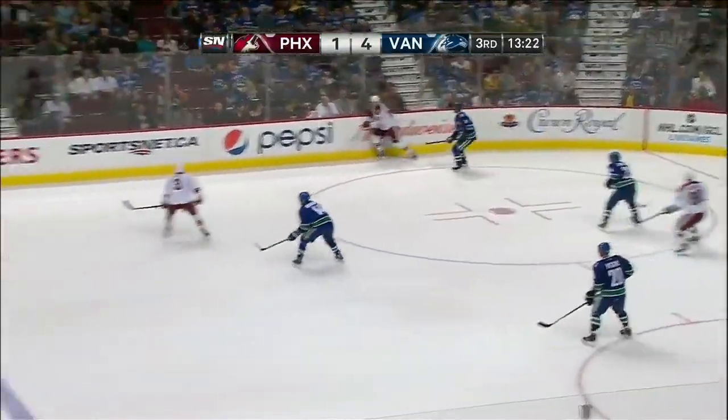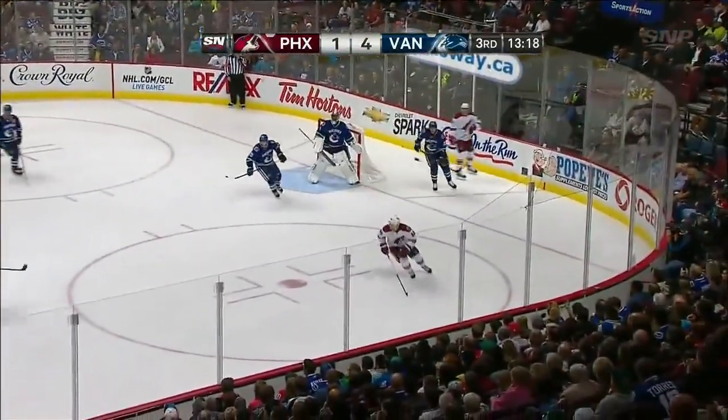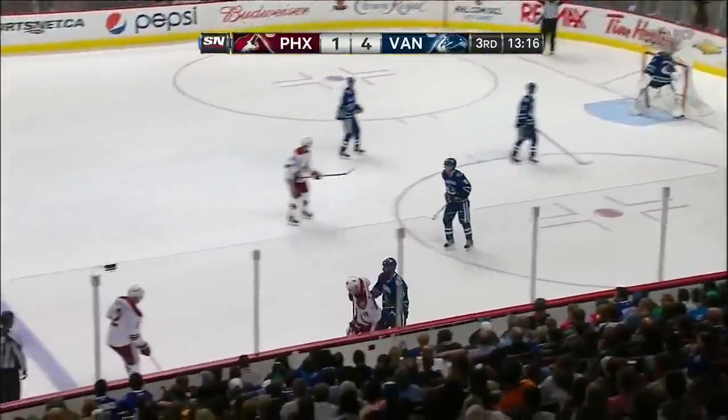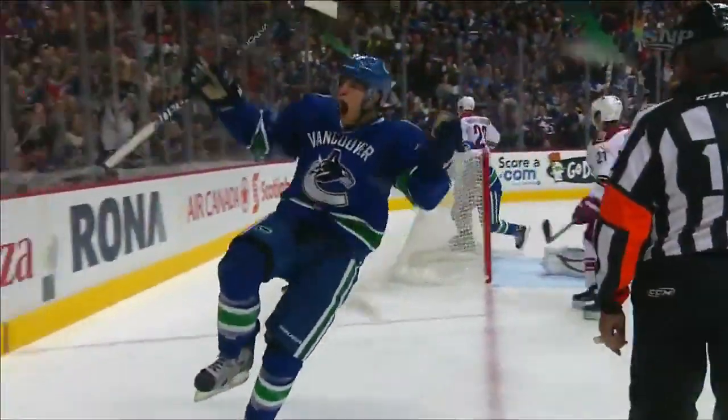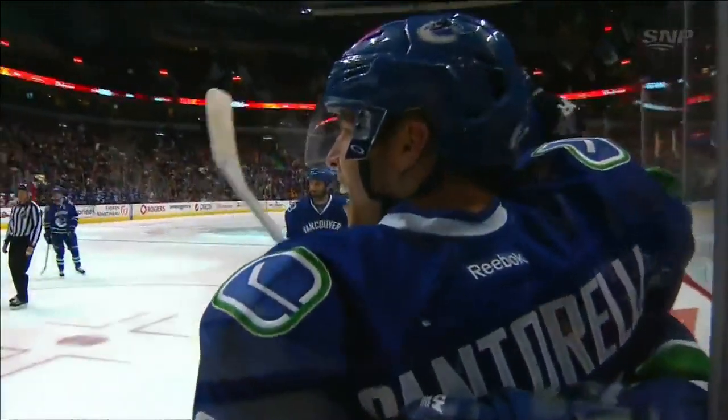Here's Rundblad at the blue line. Bodker after the puck on the near side. And a whistle. The Canuck net had been dislodged. Mike Santorelli, the latest goal scorer, and the Canucks are up by three.